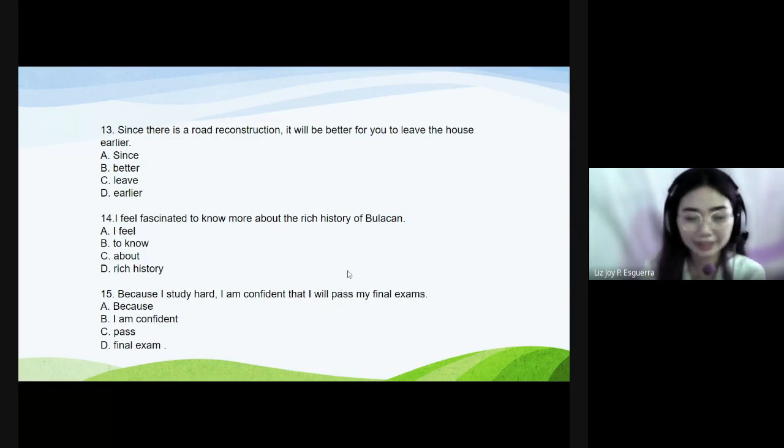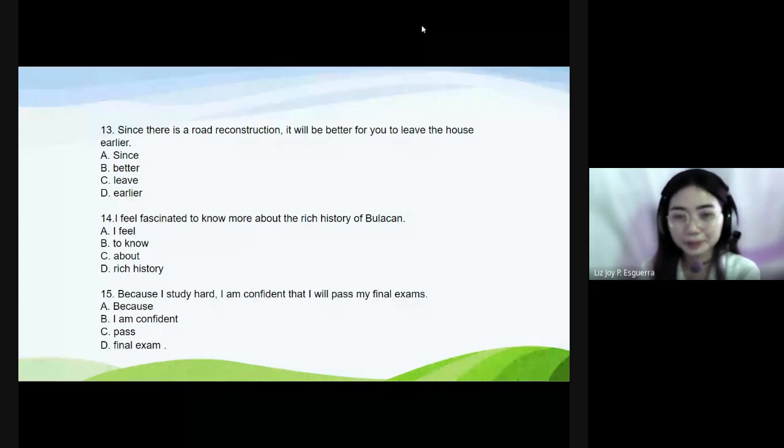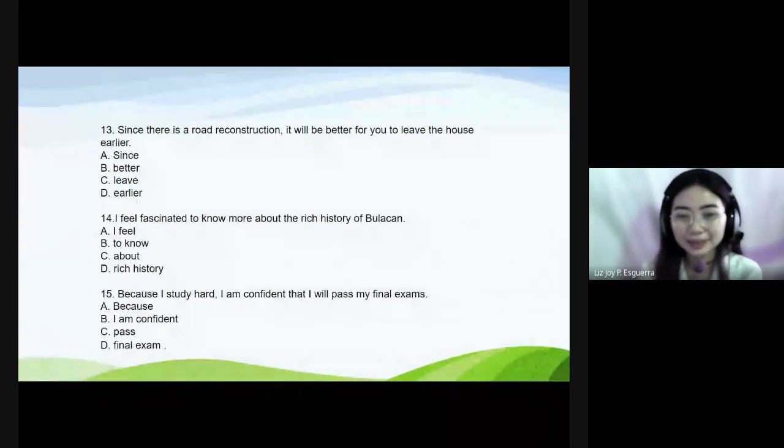For our item number 13, since there is a road reconstruction, it will be better for you to leave the house earlier. A, since. B, better. C, leave. D, earlier. Yes, Annaline? B, ma'am.